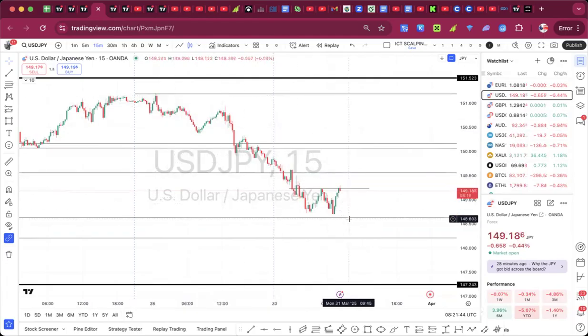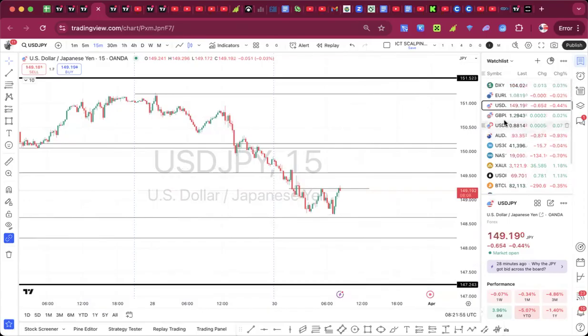UJ as it were. So did I find any entry position here? The answer is no. So if I'm unable to get a good entry position in this type of market, maybe I will just wait for the New York session.